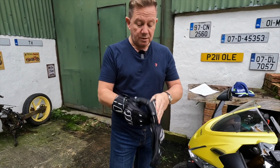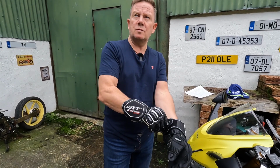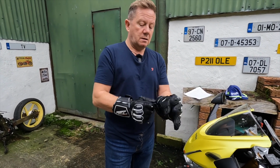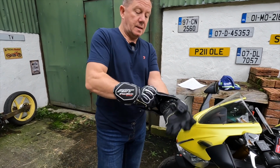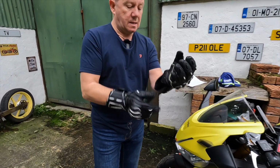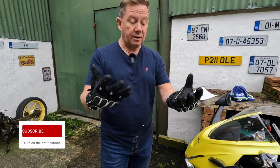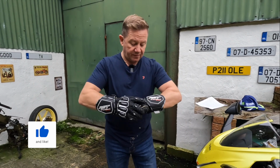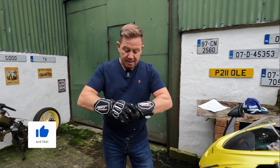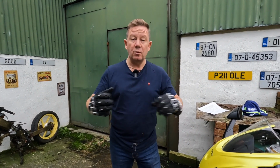And again, I shall wear them now. These were 90 quid, by the way. So the suit was 420, gloves were 90. But hey, listen, as well as feeling great wearing it and looking good, it's got to do the job it's designed for as well. So I'm confident that should the unthinkable happen, I would be protected.